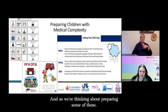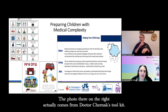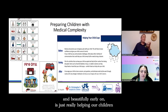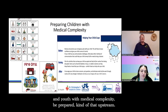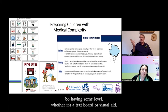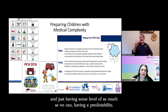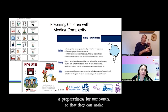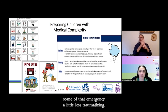And so, thinking about preparing some of these, the photo there on the right actually comes from Dr. Chernak's toolkit, but also remember what Kelly really highlighted so poignantly and beautifully early on. It's just really helping our children and youth with medical complexity be prepared, kind of that upstream. So having some level, whether it's a text board or a visual aid, of predictability and preparedness for our youth, as much as we can, so that they can make some of that emergency a little less traumatizing.